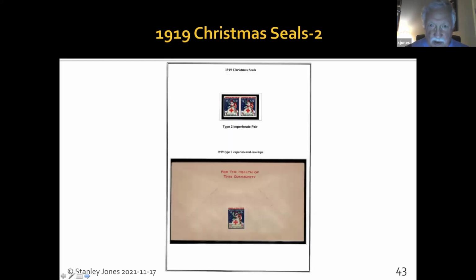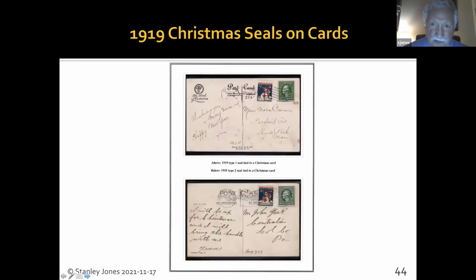Go ahead, Paul. Here's an imperforate pair of type 2, and then this is an experimental envelope. This didn't make it very well either. So there aren't very many of these around. But what they did is they printed the seal on the envelope. You bought the envelope, and that paid for part of the charity as well. But that didn't work out very much.